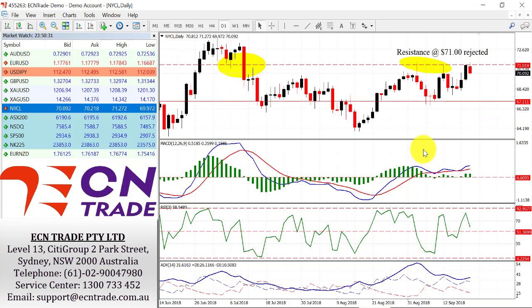And rounding off with oil, well, the market once again rejects that level of $71 a barrel and is now struggling to maintain any kind of grip. Overnight, Trump did have a bit of a tweet at the OPEC, saying that he feels that they're still playing monopoly with the oil price. So with that, we could see further pressure to the downside and could see a move back to that trigger level, which is at $67 a barrel, which I favour in view of the rejection from 71.